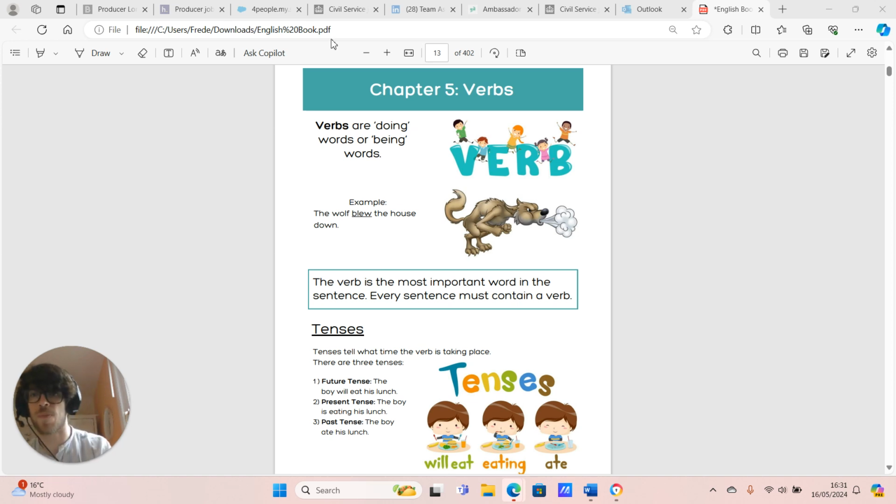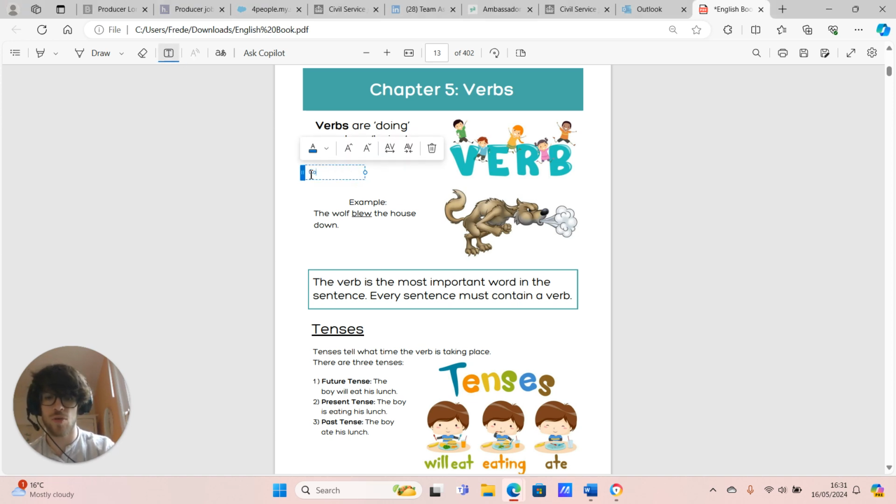And to properly use them in a sentence, we need to understand this. We need to. Hang on, have I? Okay, no, I haven't. Okay. Can I have that bigger, please? There we go. Right.